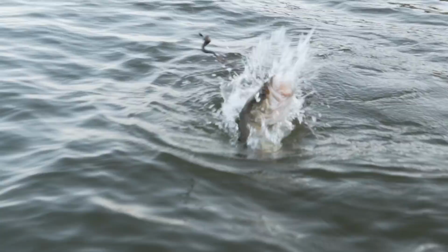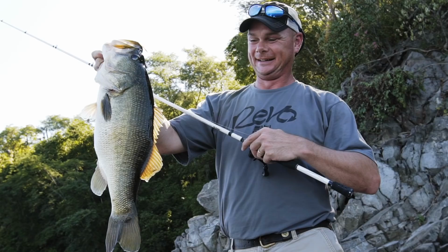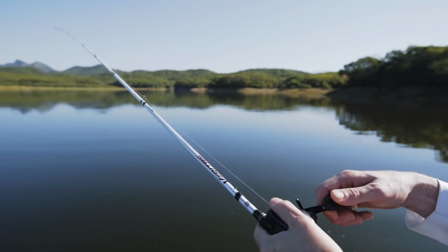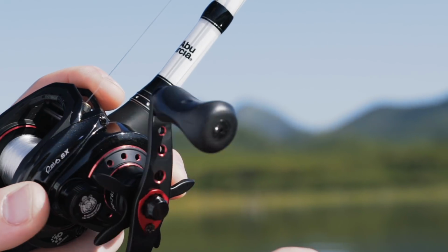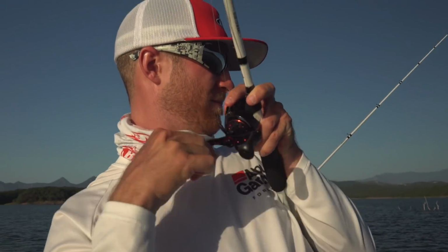Anglers in Lake El Salto, Mexico, world renowned for some of the meanest largemouth bass in the world. This is big fish, heavy line, big baits, and it puts any tackle to the test. We come down here with our new Revo 4s to really push them to the limit and make sure that even under these harsh conditions, they'll stand up to anything.